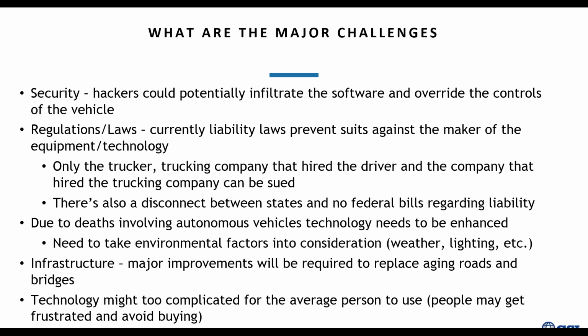The biggest concern is everything is going to be via computer, via software. What's going to stop a hacker from just getting into that, infiltrating the software, stealing the vehicle or maybe causing harm by doing something else? The other big concern that all of those Volvo and Daimler and other companies are struggling with now is the fact that there's very few regulations or laws.